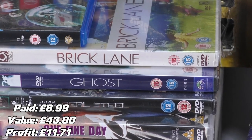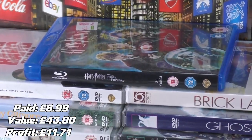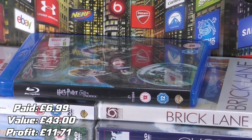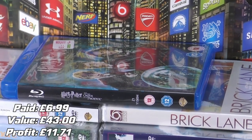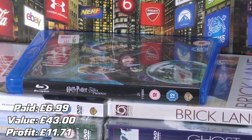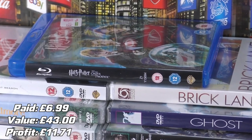So, for example, I've not got it written down here, but I will know Harry Potter, for example, with the postage, with the packaging, that will be under 100 grams. So to send that second class, you're looking at 96p. As soon as you go to 101 grams, it then becomes £1.56 to send second class. So when you're out at the charity shops or the boot fairs, wherever you're sourcing from, you've got to start getting a bit of a gauge on how DVDs weigh.